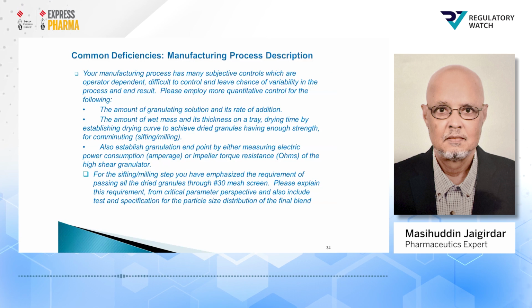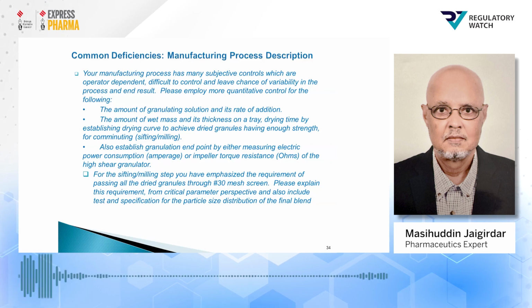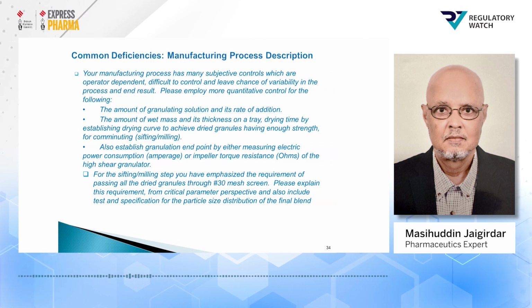For the granulating solution, you have to know how much you are adding and the rate, that is, how many grams per minute, or how many liters per minute, or per hour, you are adding. So it should not be that I'm putting the granulating solution randomly. So the rate of addition and the amount have to be determined.